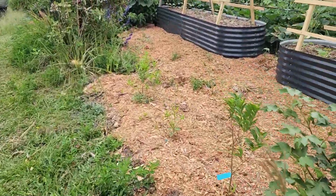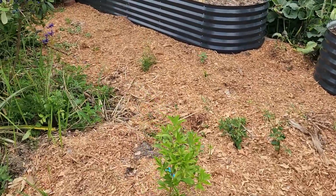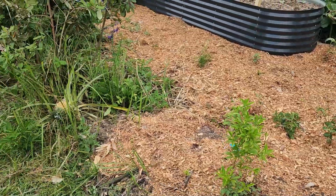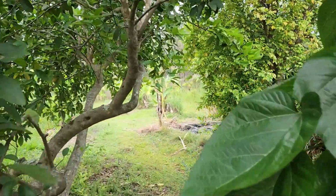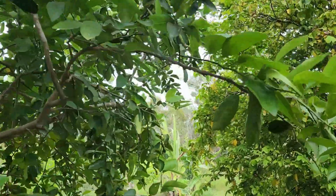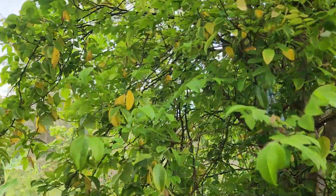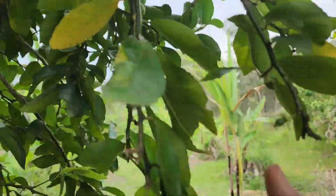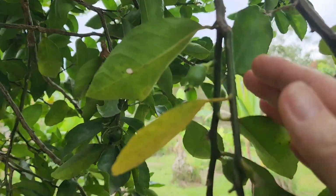And here some more. So I will make an update when they really start to grow properly. And here the second food forest. Some young limes already on here.